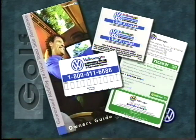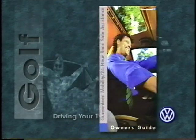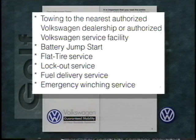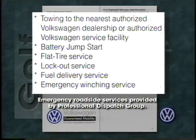And there's even more. Volkswagen provides every new owner with the ultimate in peace of mind traveling. A 2-year complimentary membership in the Guaranteed Mobility Program. It's a comprehensive series of emergency roadside services, plus related travel benefits such as personalized trip routing and hotel discounts. Consult your Guaranteed Mobility Owner's Guide for complete details.